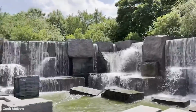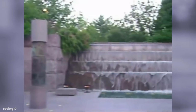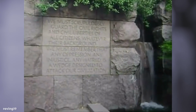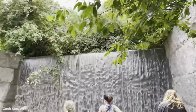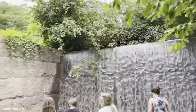As you could probably tell, as you move from room to room, the waterfalls become larger and more complex. This was done in order to reflect the increasing complexity of serving as president, as each term was marked by extreme upheavals and conflicts. As such, the FDR Memorial's vast array of artificial waterfalls is easily one of the most symbolic entries on this list.